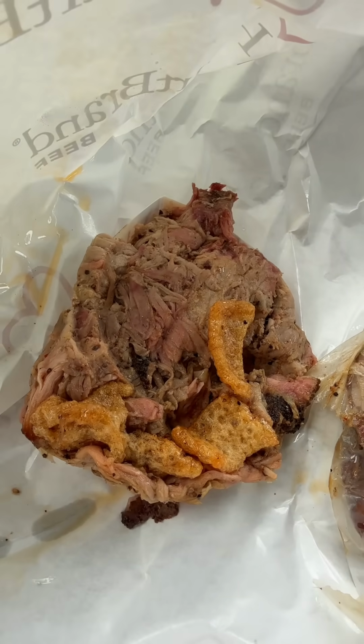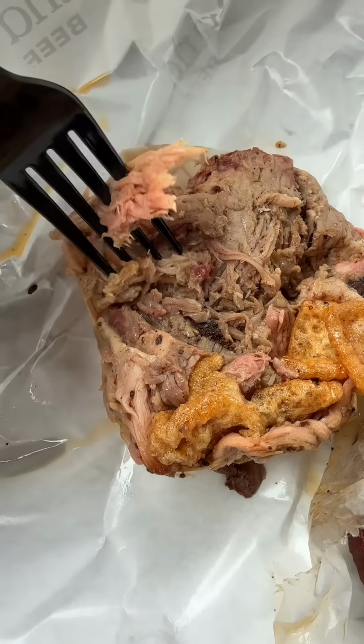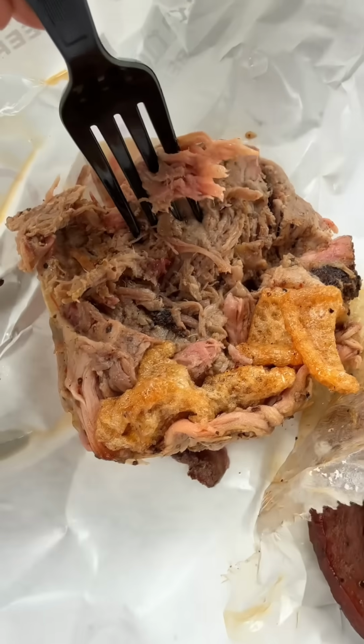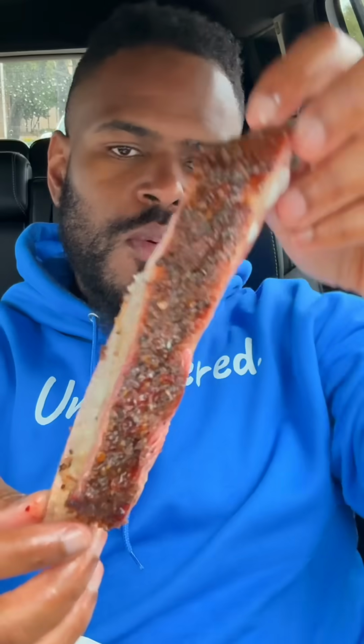Once again, this will not be judged. I'm just not a pulled pork guy. I try it everywhere I go just to see if I would like it, and nine times out of ten, I don't. This is a very unique pulled pork though, because it looks like they put pork rinds in this mug, which is different. I'm a pork rinds guy, but not in pulled pork. I don't like that. I just don't like that. Here we got the pork ribs.